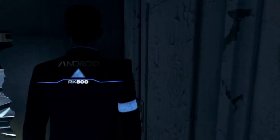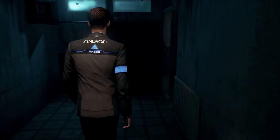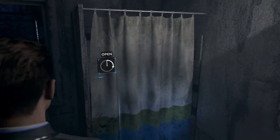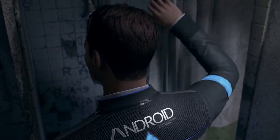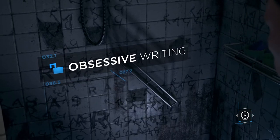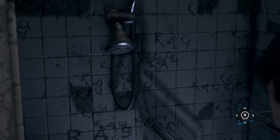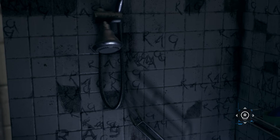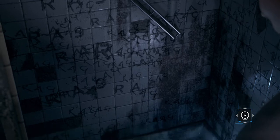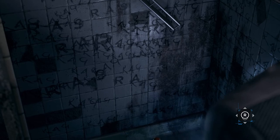I can't go outside, so that sucks. This could be some other evidence outside as well. Anyway, let's look at this bathroom here real quick. What's behind this curtain? Anything? Lots of obsessive writing on these tiles. It says something, RA9. It's all jumbled up but written with the same words or alphabets and numbers, RA9.